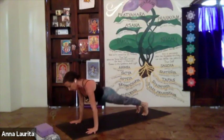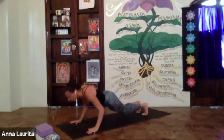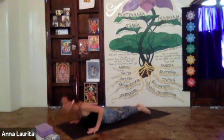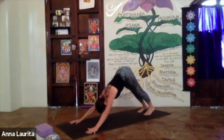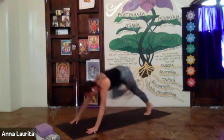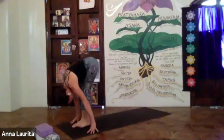So here's the plank. If you've done swing through, go back to down dog. From plank, you can go to knees, chest, and chin. Inhale, cobra. Exhale, down dog. So you have some choices there. You can take the swing through or take knees, chest, and chin. Inhale, right foot steps forward. Exhale, left foot steps forward.